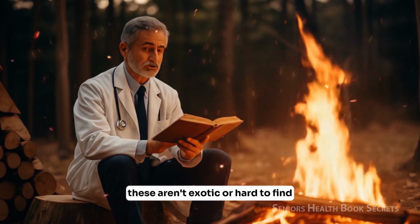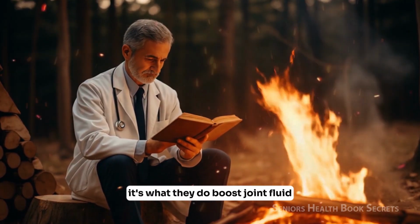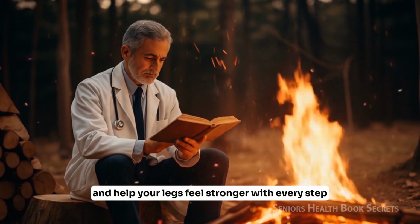These aren't exotic or hard to find. They're often sitting in your kitchen or local market. But it's not just about what they contain, it's what they do. Boost joint fluid, improve skin elasticity, and help your legs feel stronger with every step.